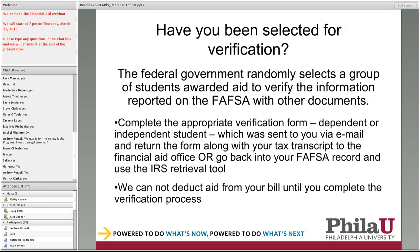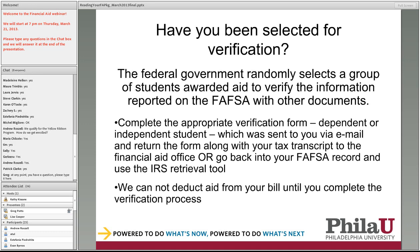Also, we need a copy of your tax transcript from the IRS, or you have to go back into your FAFSA record and use the IRS retrieval tool. So we either need your tax transcripts, or the IRS retrieval tool has to be used for both the parent and the student if you were selected for verification. Your aid will not be deducted from your bill until this is completed. So if for some reason you are not moving forward with the information that we need, we will continually send you emails or send your student emails asking for what is missing.